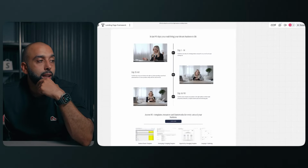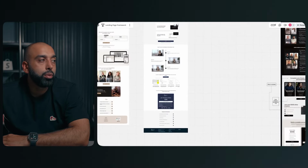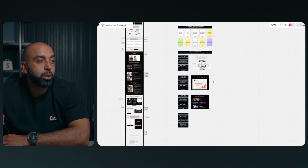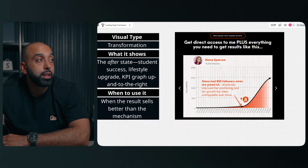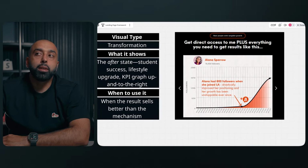Straight away, what's inside, how it works, what's inside. And then basically from there, moving into a price section. Other amazing sections could be something like this, which is showing people's journeys. If you've had success stories, people also think, oh, I've never sold this before.